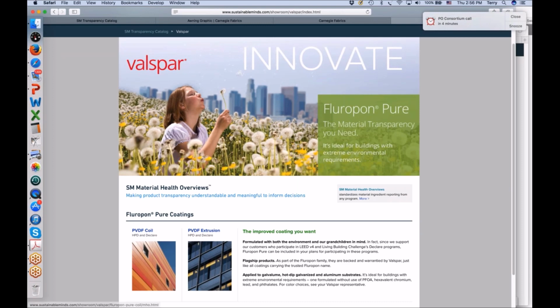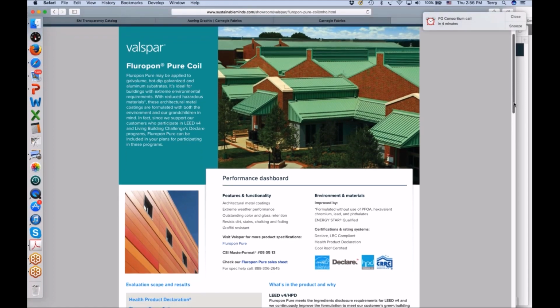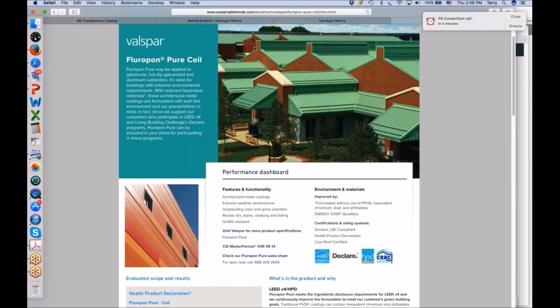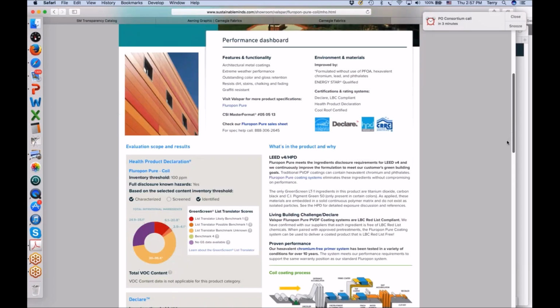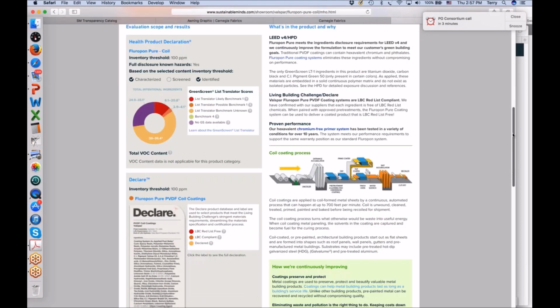So Valspar has a line of products called their Fluoripon Pure. And we have a transparency product called the Material Health Overview. And the Material Health Overview is all one page. What it does is it provides all the information that you'd look for in any kind of technical marketing brochure, but now combines functional performance with environmental performance, gives you all the certification and rating information. And then literally, it's a material health overview. It gives you the technical results of the disclosures used to disclose this product, and gives you a visual way.